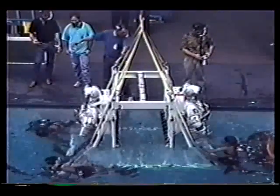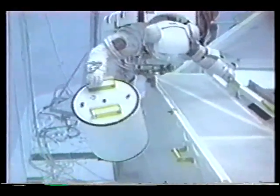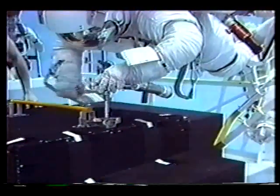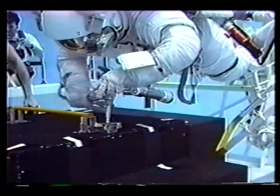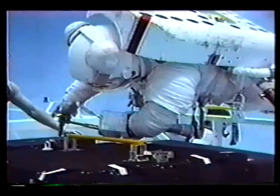Here, in large underwater tanks, astronauts practice tasks in an environment that simulates weightlessness. The battery box is tested for maneuverability and accessibility with both power and hand tools. Is it directional like a socket? The results are analyzed and designs revised.